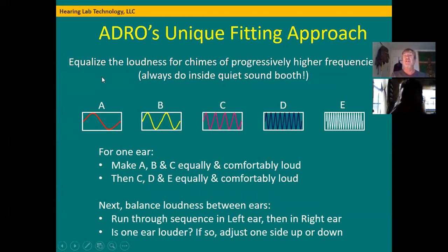So what you're doing is you want to make sure A is comfortable, and then you ask, is B also, does it sound just as loud as A? And C, does it sound just as loud as B and A? If so, make sure they're all comfortable, like Goldilocks.